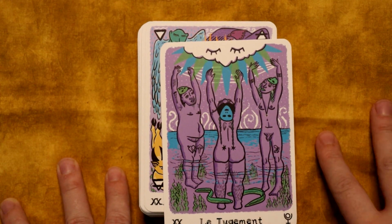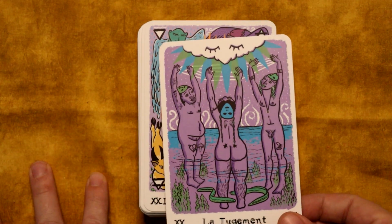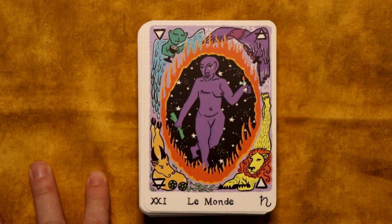And of course, the fact that there's a diversity of body shapes in this deck, which I haven't mentioned so far, that runs throughout the deck, is something that made me really want to back this deck when I saw it.